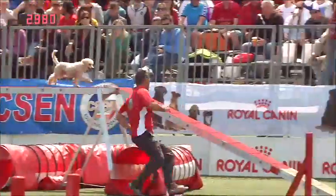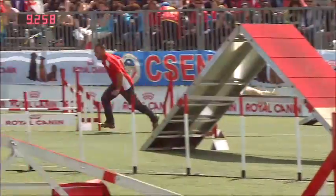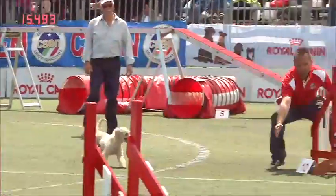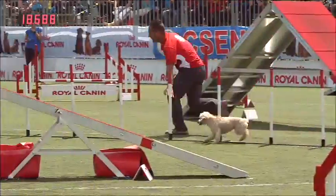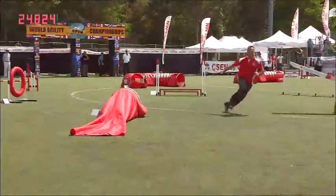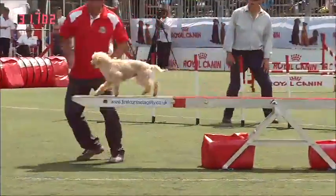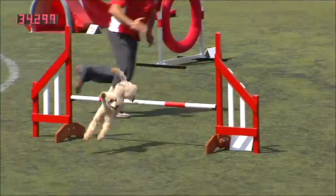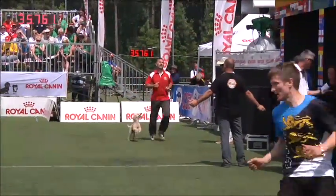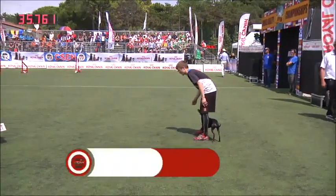And earning a spot in the wild card division here at the WAO is Luis Luke and his toy poodle, Melendi. He wins the honor to be here by being on the podium last year at the World Agility Open. By being a previous medal winner, he has earned the right to be here, and we can see why. 35.76. Maybe we will see Luis Luke on the podium again this year. 35.76, now the time to beat.